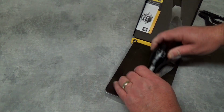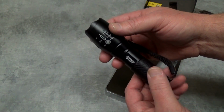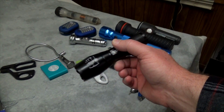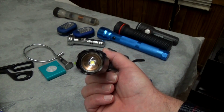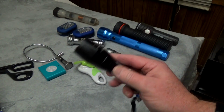Ooh, the gold child, the $20 flashlight. Oh, I could have probably had almost every flashlight here for what I paid for this, honestly. Look at that. That's that Cree LED. We'll get into that. And of course it doesn't come with batteries. Where's the clicker?